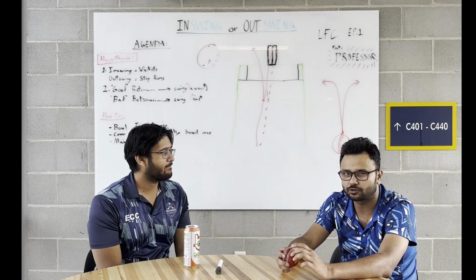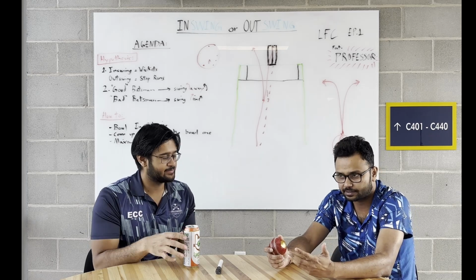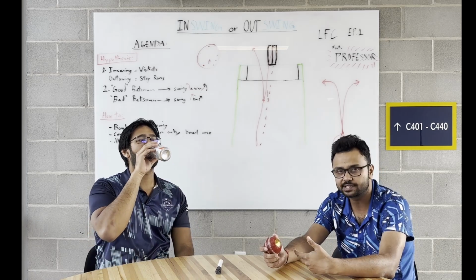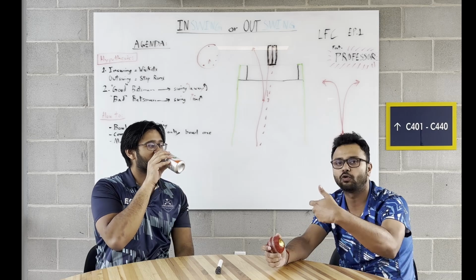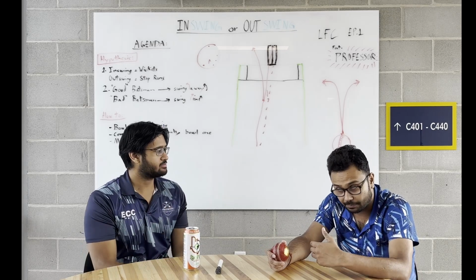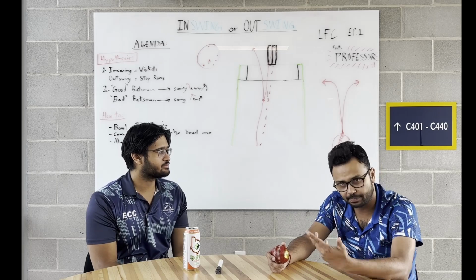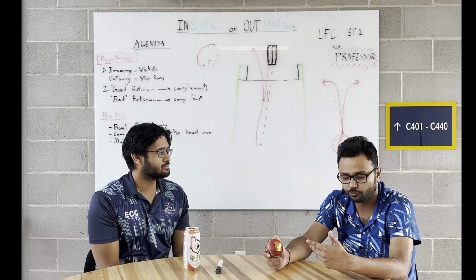Bowling fuller is sort of a two-edged sword. The 50-50. Right, because if you think about it, if you're a batsman, as soon as you see a full ball, you will go hard at it. I mean, you're more likely to go hard at it. But that's the invitation that you're giving, that you go for it hard, play it. I will get you out, or you won't be able to do much.